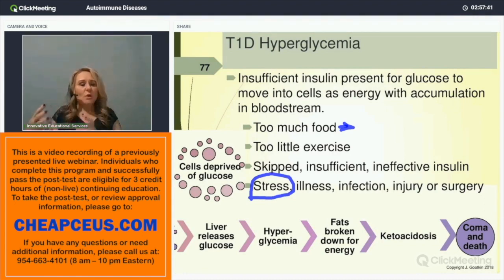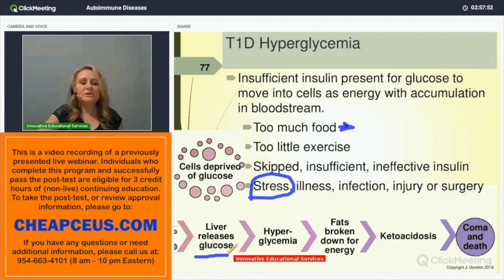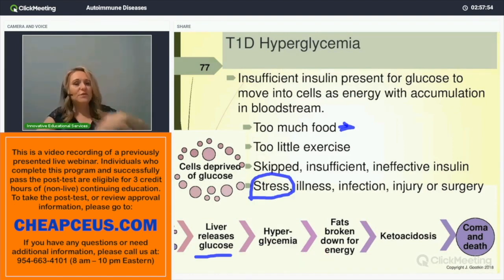What happens is when we have all of this glucose stuck in our bloodstream and it doesn't have the insulin present to get into the cells to be utilized, the liver is going to release glucose, which is further going to increase the levels in the bloodstream.